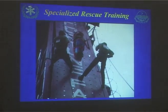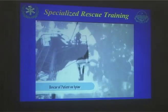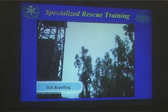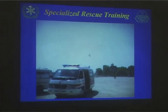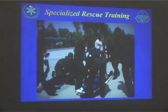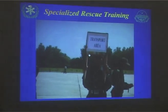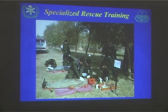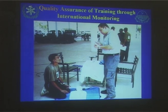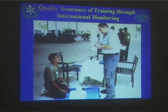Rescuing patients from height. We do mass casualty events ourselves so that they are better prepared to handle any mass casualties if they have to. We do ask friends to come and monitor us because that helps us in finding out our own weaknesses. So if something needs to be improved, we improve those areas.